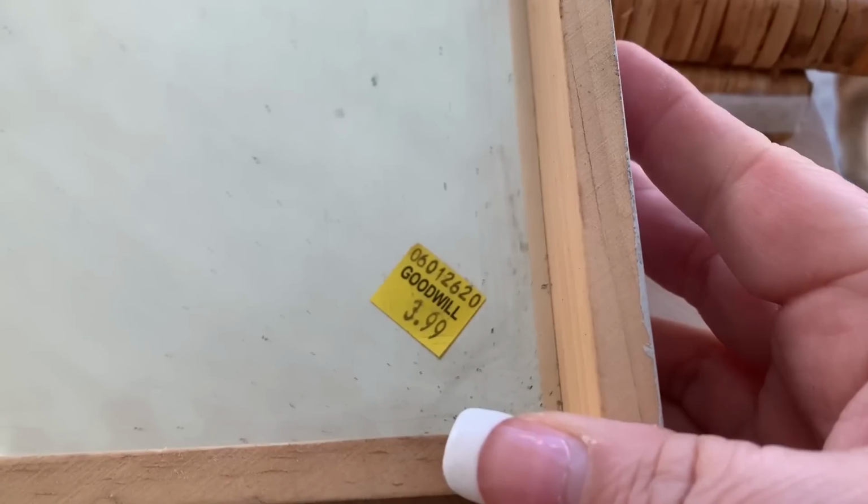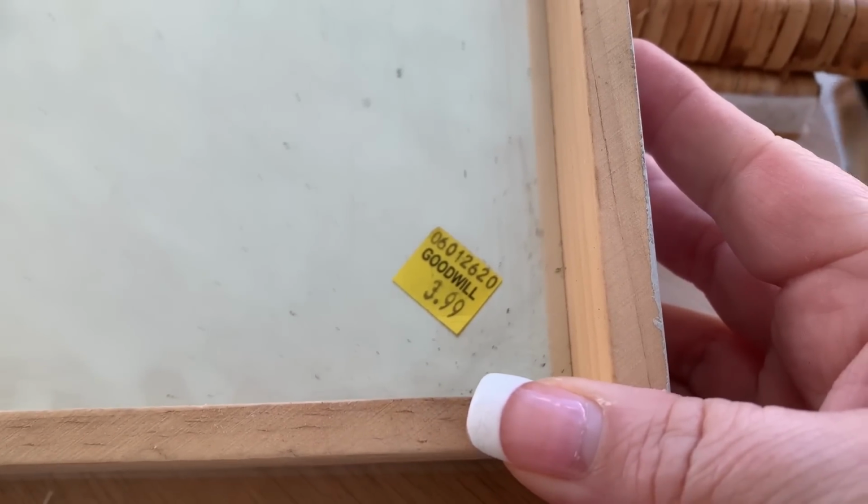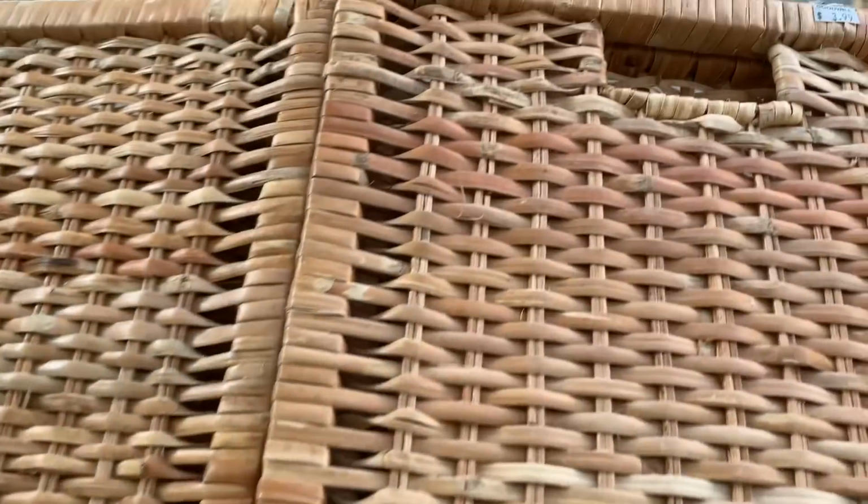So it was pretty roughed up, and somebody had tried to paint it, and they were probably doing a DIY, so I got it for $3.99.